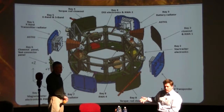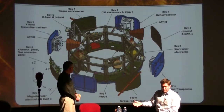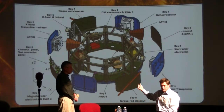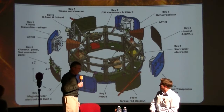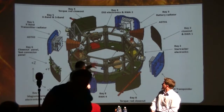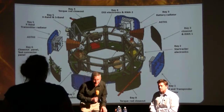Lockheed, more often than not, buys stuff off the shelf and we system integrate to make the spacecraft bus. Much better. But yes, the bus is machined per our specifications, the structure.